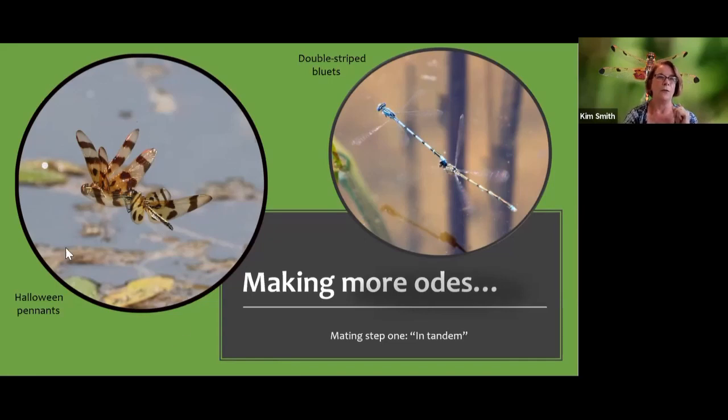So these are Halloween pennant dragonflies, and you can see he's holding the female as well. They're flying around. And there's a difference in how the damselflies and the dragonflies hold the females. With the damselfly, it's more like holding her behind her head, or what you might think of as the neck. But with the dragonflies, he's got claspers on the end of his abdomen, and they go on top of her eyes.